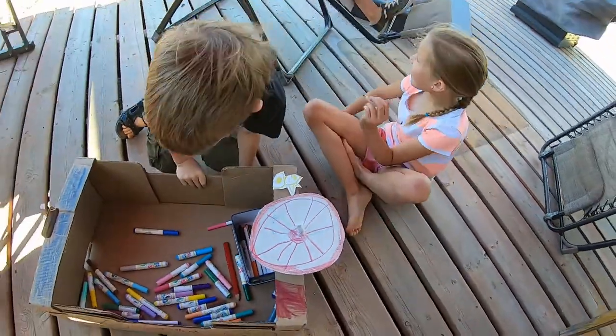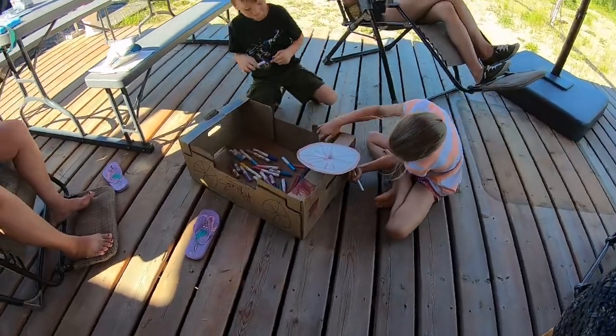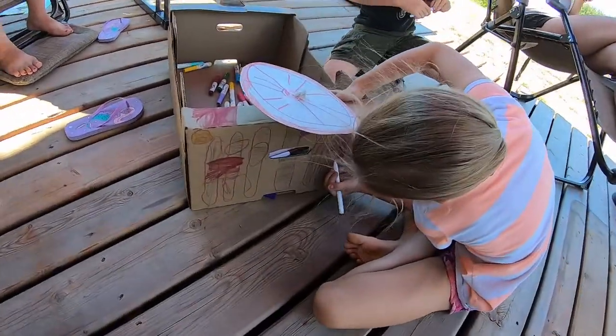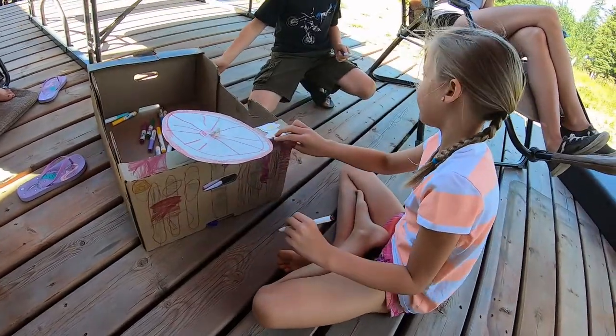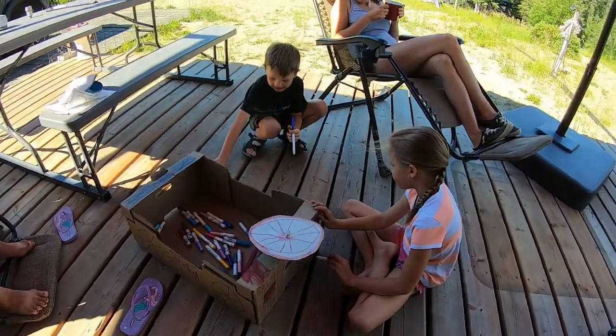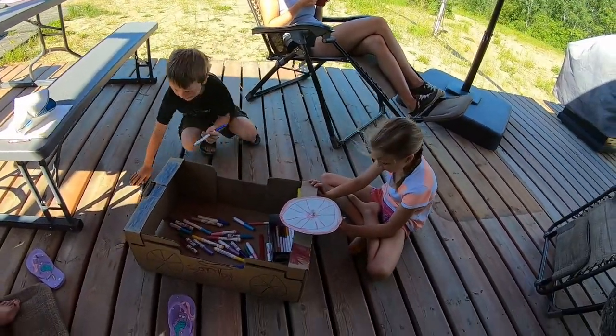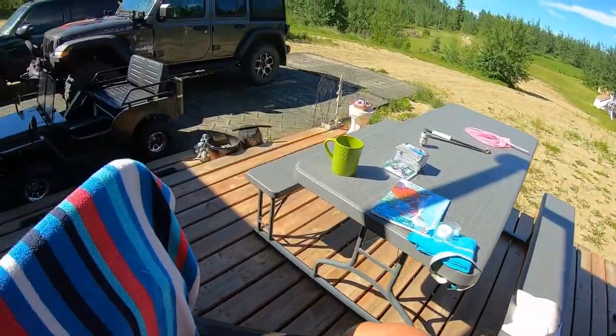What did you design your rooms after, Riley? Show them in the front. What did you make your rooms like? We've got the grill in there. The gray part. Show them the other side. They're trying to go like their little mini Jeep.